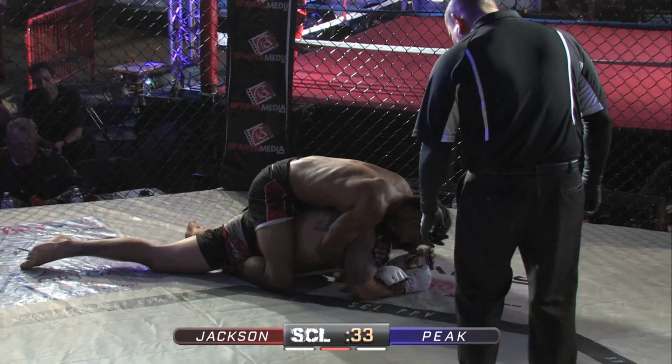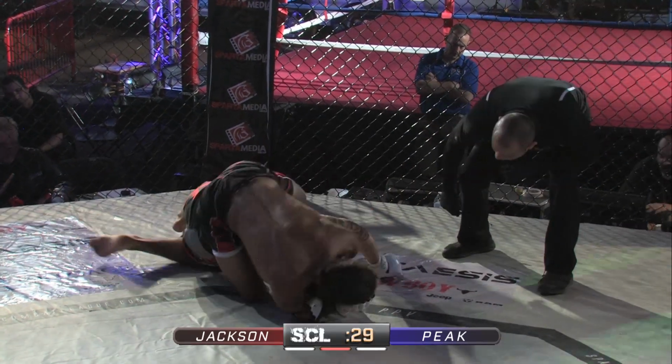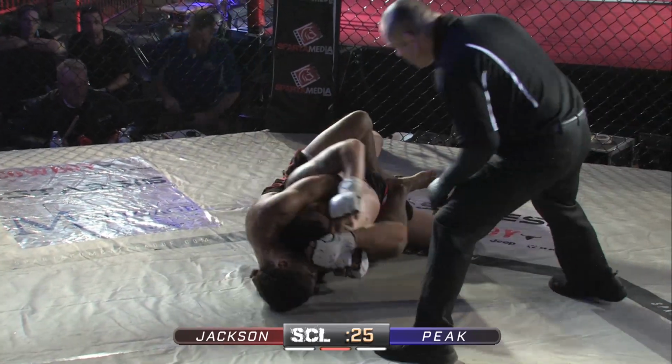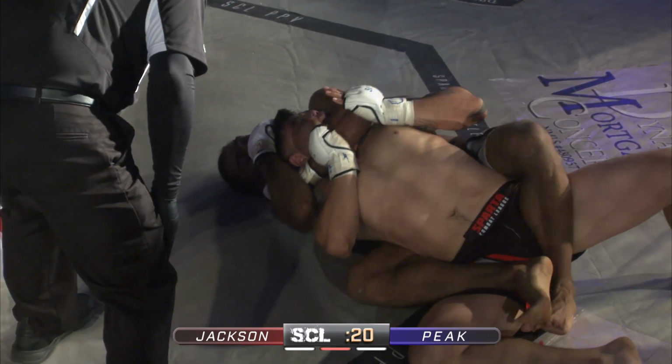This is a bad position for Peak. Peak wants his knees under him, but this choke is in tight. That's solid position there for Mr. Jackson. See if he's able to close it off. Peak trying to turn his shoulders, trying to push the elbow.